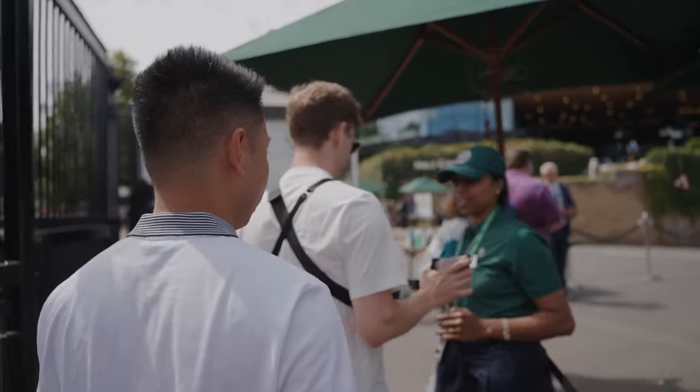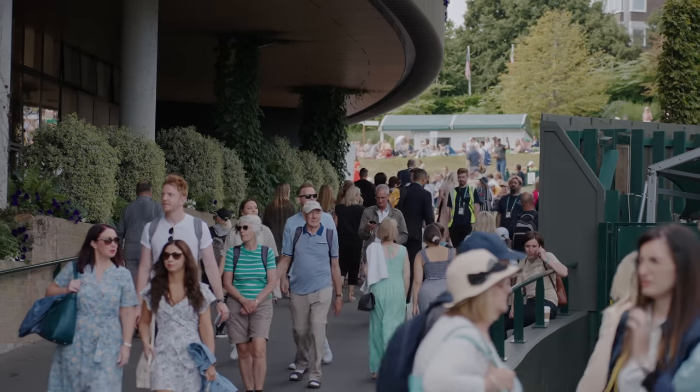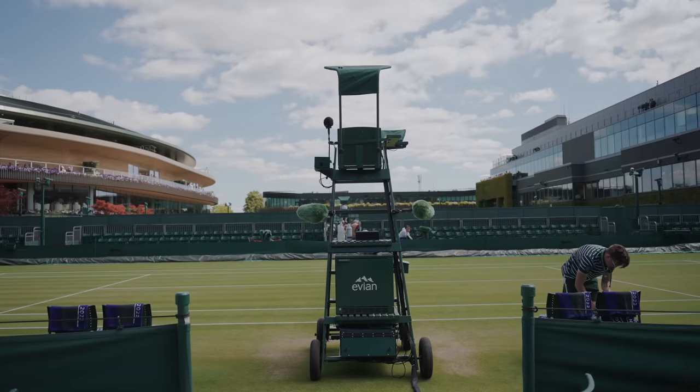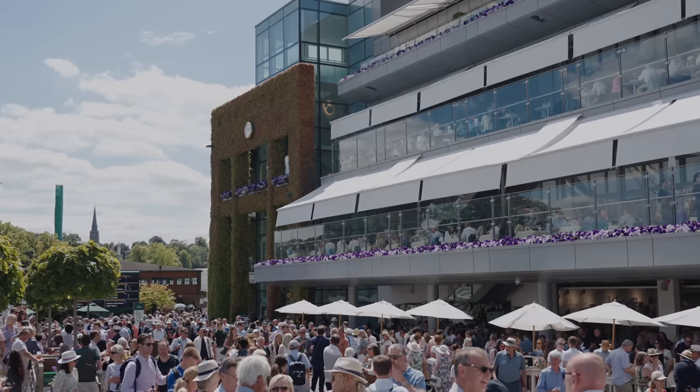So we've arrived at Wimbledon for the fourth round, and I'm really excited to walk around and check out the food and the different activities. It is also just a beautiful day. You can see the grass court behind me here. There's so much going on all over the place, and behind us, there's the center court.